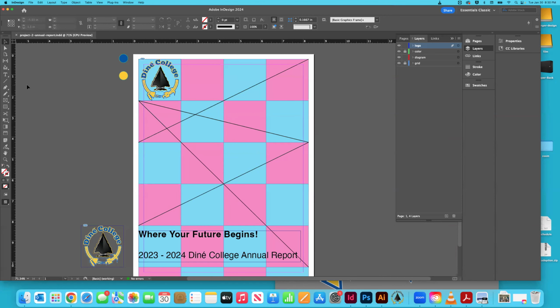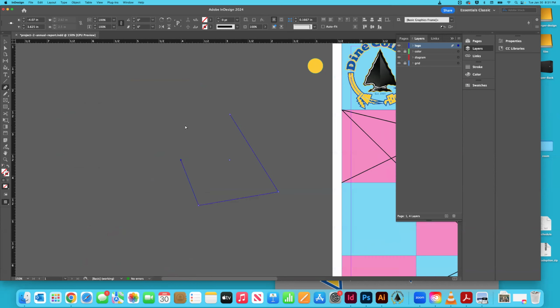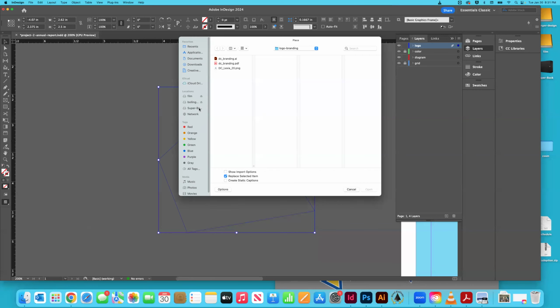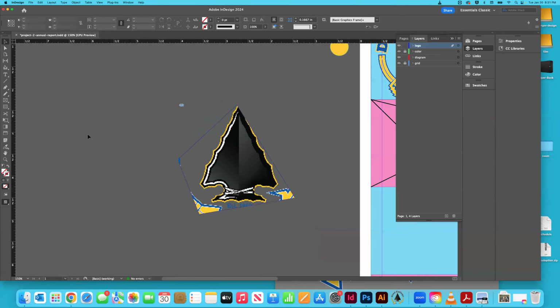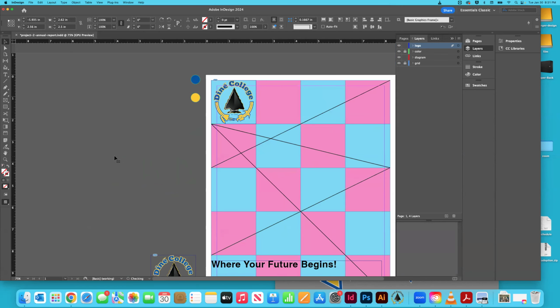Now I have to create these vectors that are going to hold the photo information. We were using the rectangle frame tool to hold items, but the real truth is any vector shape can hold an item. So watch what I did. I just made an object. There's one last click I want to make to close the loop. I'm going to zoom in. When you see the little circle next to the mouse, that means you're closing the loop. Now I've got this rectangle object, I select it, hit Command D to place, and I can actually place the Dene College logo in there as well. All of these objects can hold objects. Okay, that's not exactly what I want.